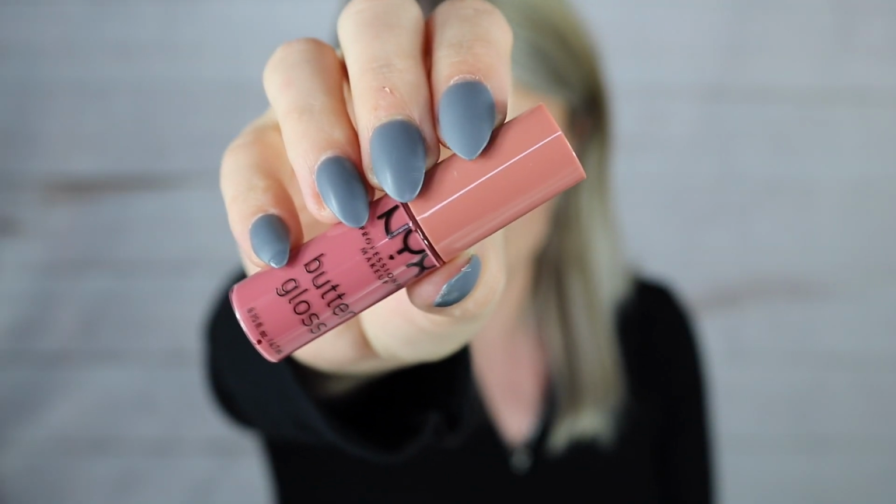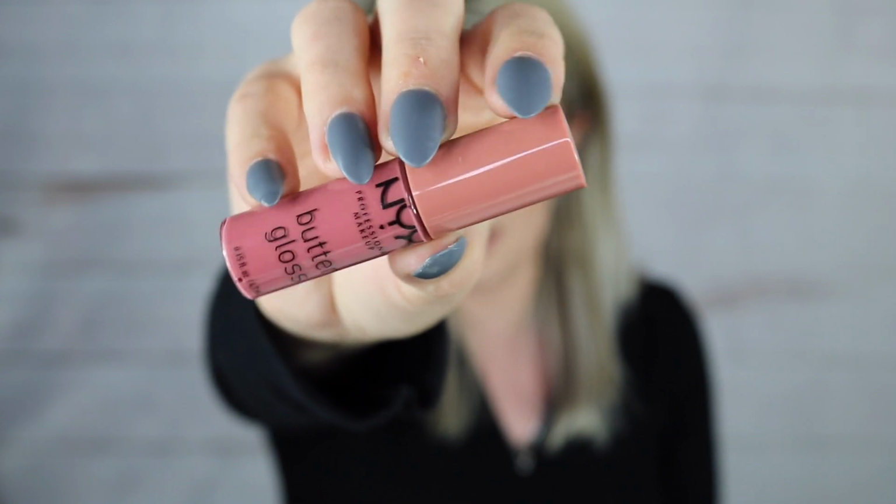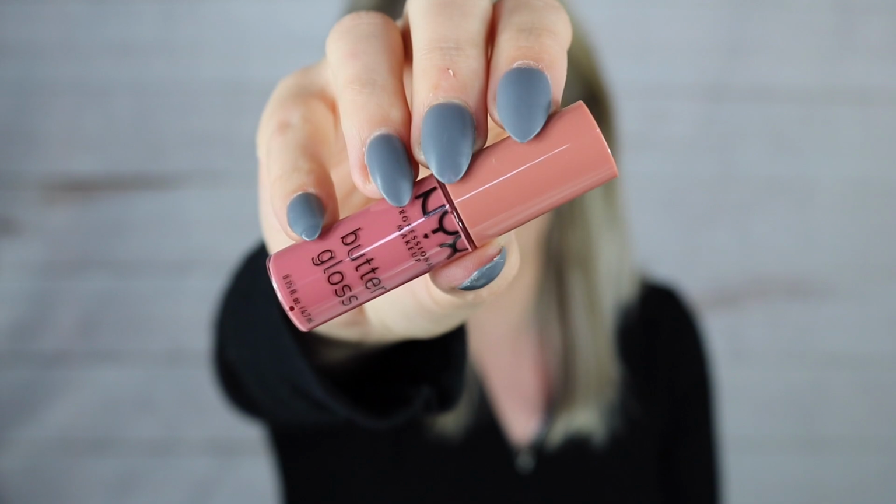Day number 1, it looks like we got ourselves a butter gloss. This is definitely in a deluxe form, and it is in the shade Tiramisu. Just to verify, this is definitely a deluxe size. A full size has 8 ml of product. This has 4.7, so it's just about half of the product, I would say. And a butter gloss is $5. So let's swatch this guy out.